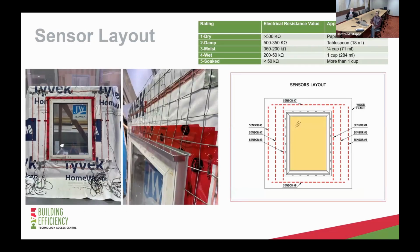How do we collect the data? So data was collected in 2 ways. One, sensors, and second was visual observations during testing. So notes, pictures, what have you. The sensor layout, we used 8 sensors, put them around the window. Here you can see them installed.